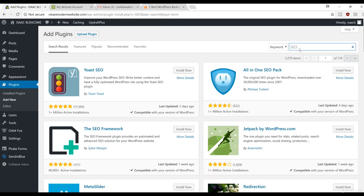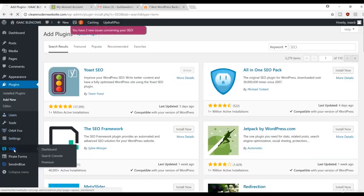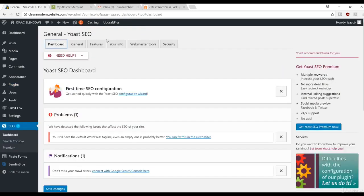Basically, what it will do is help with your website appearing in Google search results. I'm not going to go into a whole rundown of how to use the entire plugin, because that would go on too long, and that's not what this tutorial is about. The best one you want to get is Yoast SEO. So you can hit Install Now, and then I want you to activate it.